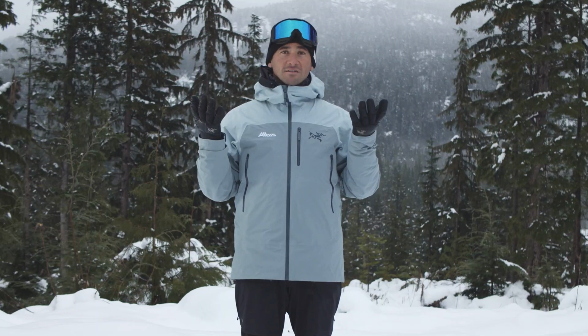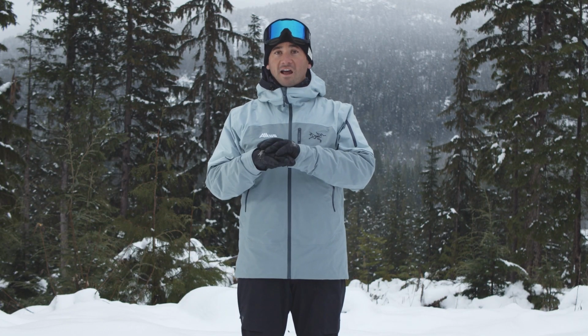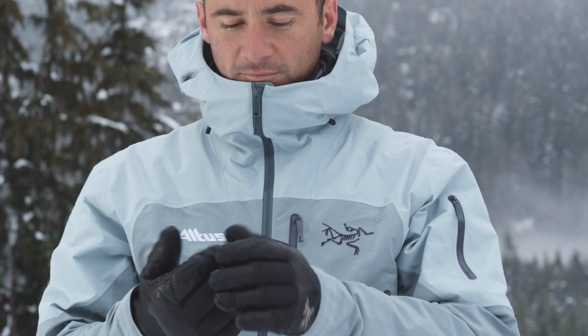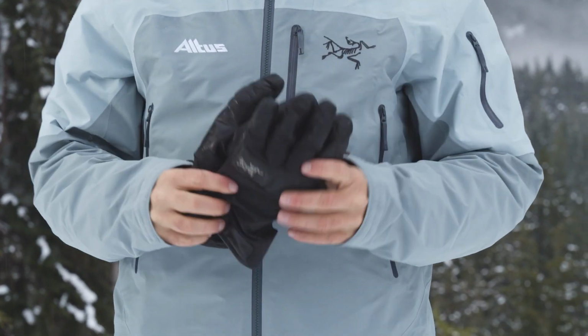On my hands, I usually like to have a couple types of different gloves. I'll have a warmer set for when I'm skiing down, or maybe mittens if it's really cold. And I like to have a smaller, thinner pair that I can wear when I'm skinning up and my body temperature is getting a bit hot.